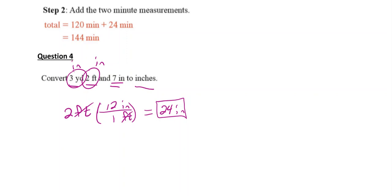Okay, and then let's do the yards. We have 3 yards, and I want to change that into inches. Do you guys know how many feet are in a yard? It's 3 feet in a yard, right? So how many feet would that be? 9. It'd be 9 feet. We could do the same thing with feet: that's 9 feet, and then change that to inches. So 9 times 12, right? That might be the way you do it.